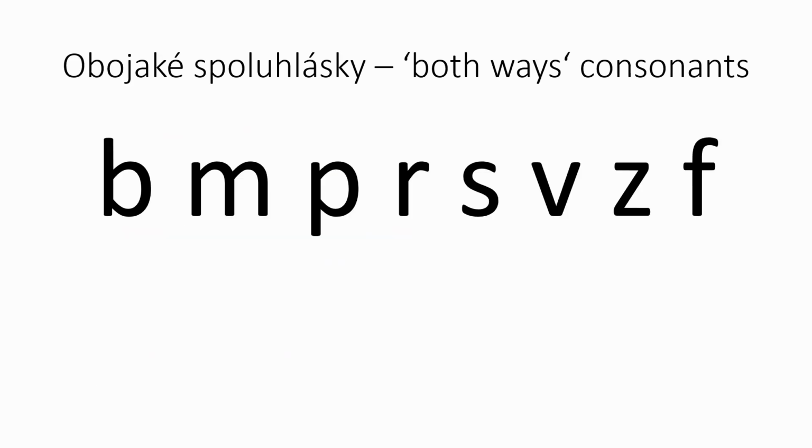Now we left some consonants out. Those are the both-ways consonants, or obojaké spoluhlásky. So I neatly distinguished all the consonants into two categories, hard consonants and soft consonants. However, these were left out. Why? That's because they do not have any hard and fast rules about which E has to follow them, or should follow them. These consonants can be followed by both E's. It really just depends on the word.